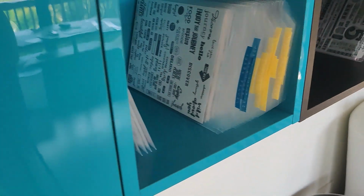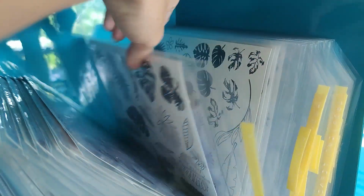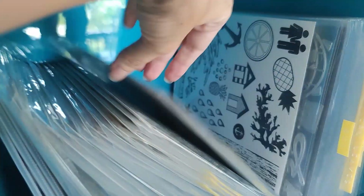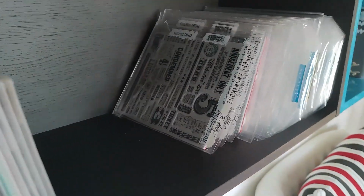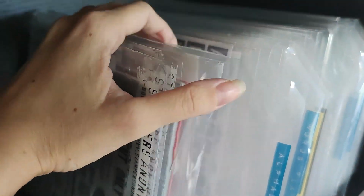The next shelf has tropical sets and sea sets. Oh, travel sets. I live on tropical islands, so I'm using them very often. Dies. The bigger shelf has stamps and dies which I'm using for decorating, for filling my junk journals and other journals.